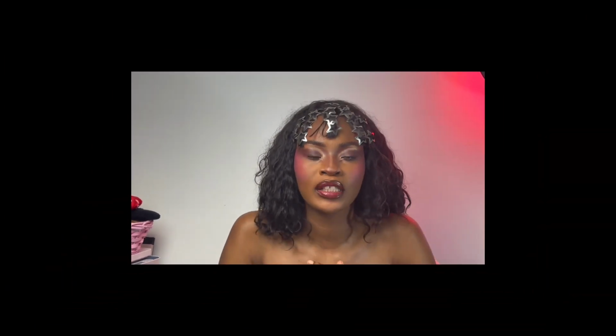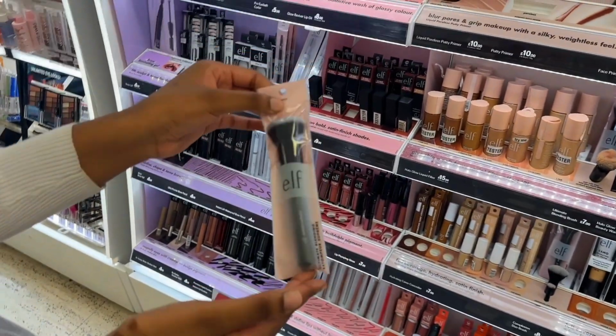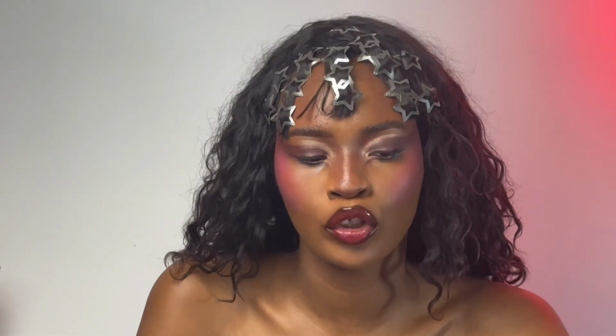Next we have Elf, and I'm not gonna lie, everything from Elf I could mention in this video, but I love Elf so much. Boots had a way bigger stand than Superdrug, so I would recommend going to Boots if you're looking for more products in the Elf range, because they have the brushes there, which I thought was amazing, and I do love the brushes. They're so fluffy, they're really cute. Pricing wise, $7.99 for a brush, which is not too bad.